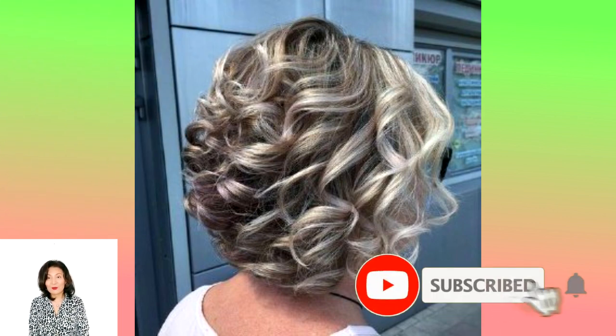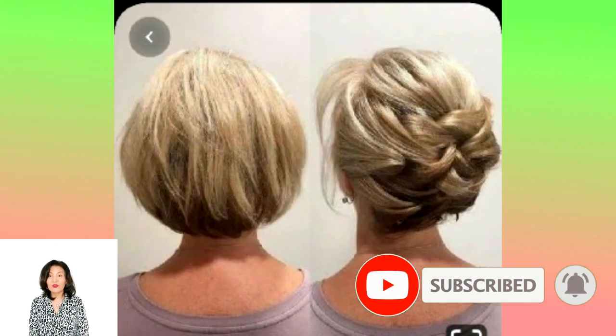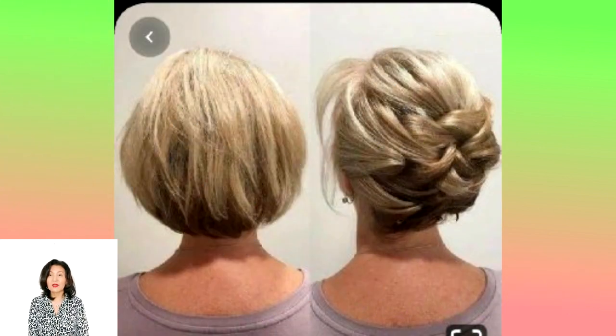Today, masters distinguish many varieties of this popular haircut. From classic to graduation and asymmetry, everyone will like it. In our video we are trying to offer you a wide variety of different haircuts and hairstyles.